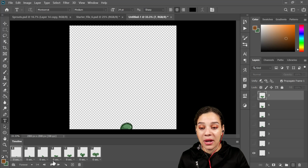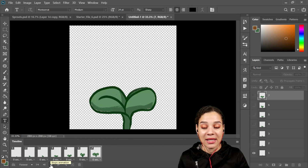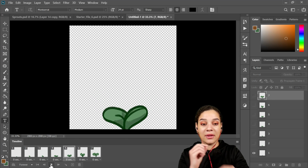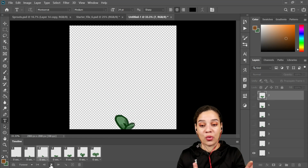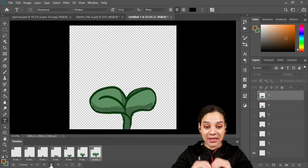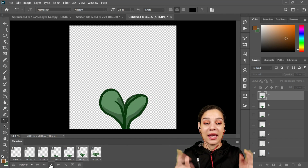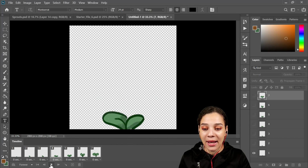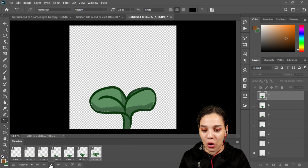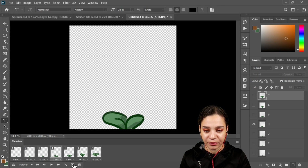and it's hidden everything but the first one. And then if I press play, what it does is it hides and unhides each layer immediately and goes through all of the different frames. And this looks okay. You can see it's kind of got its little growing things, and that's awesome. But I think that I kind of want to alter the length of time that this is going on. So I'm going to hit stop.